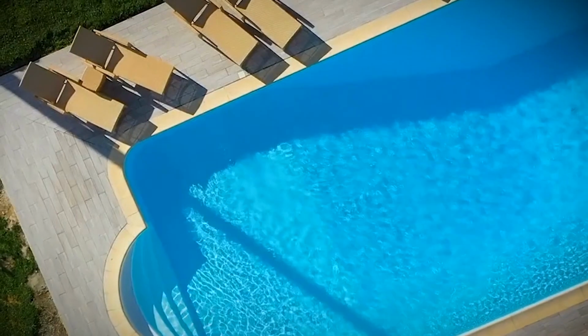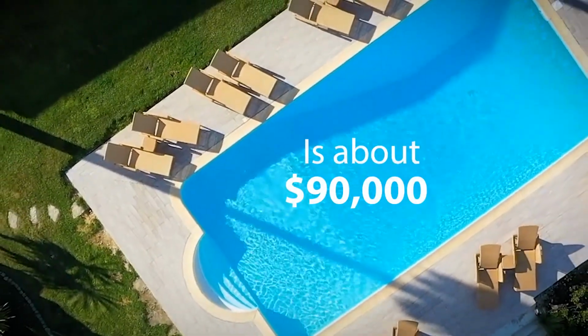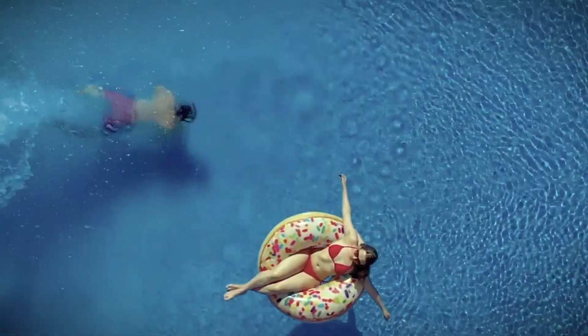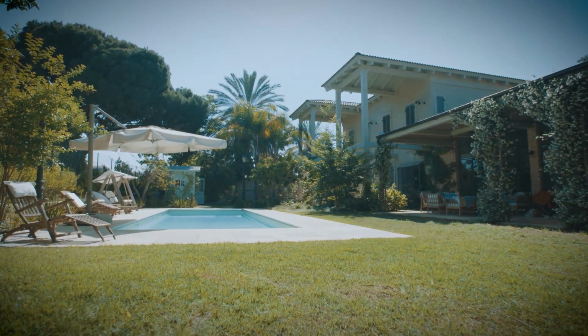outdoor projects. Adding a pool. The cost of adding a pool, based on this report, is about $90,000. The return on the investment of that is only 56%. So if you're considering adding a pool, keep in mind that you'll get a little more than half of your money back at the resale of the property.